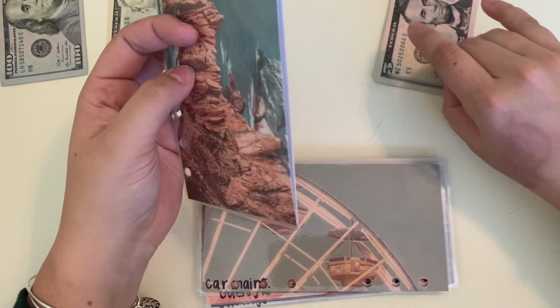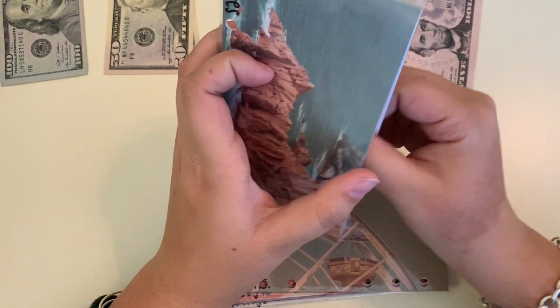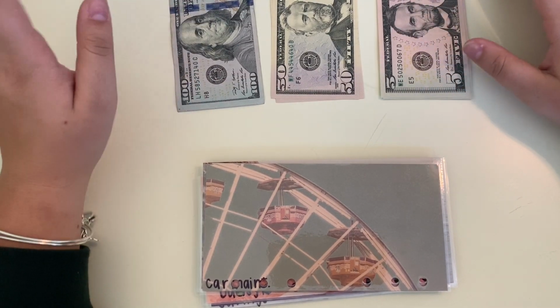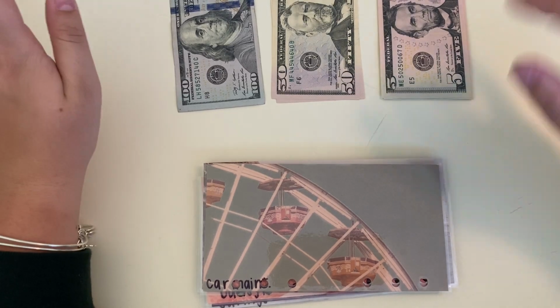Clothes is getting $5. My clothing, I am very set for right now. I already bought work clothes. I bought some more gym clothes, so I think I'm good right now. Plus, I don't really like going clothes shopping, which is a blessing because I'm not spending tons of money.